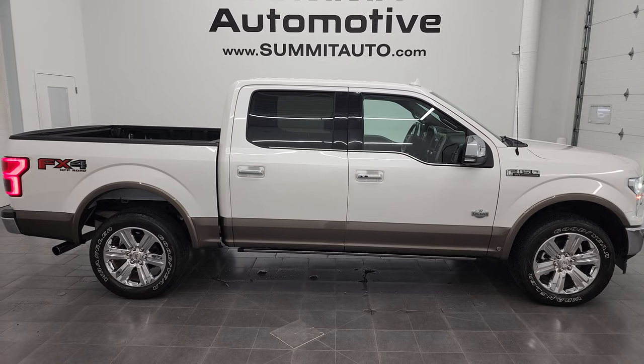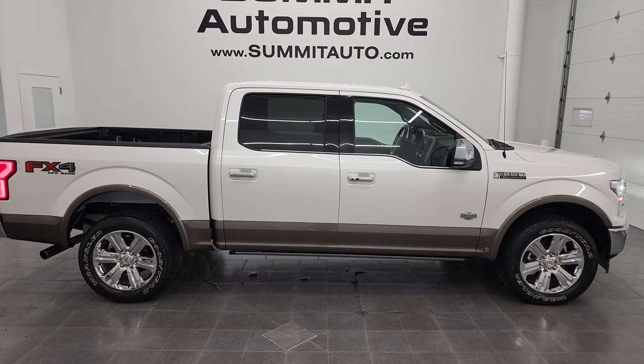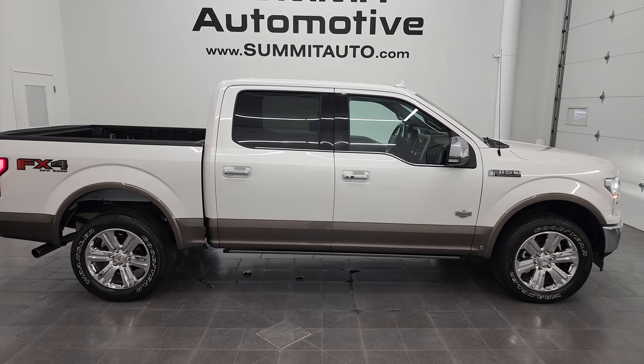We're super excited to help you with this ultra clean 2019 Ford F-150 SuperCrew Short Box King Ranch in white platinum tricoat metallic over Caribou Brown.